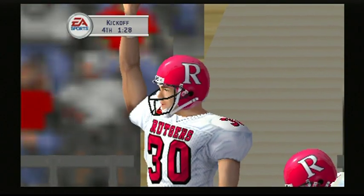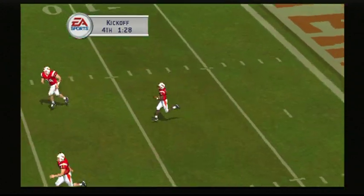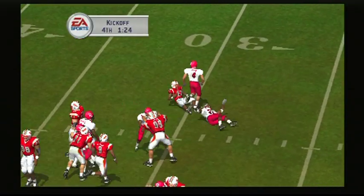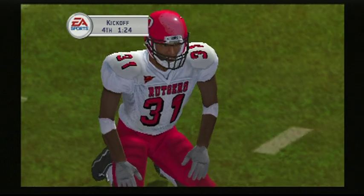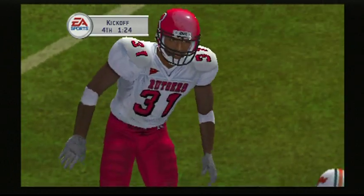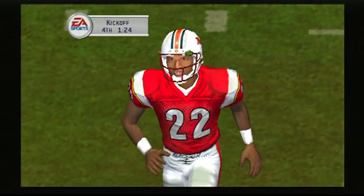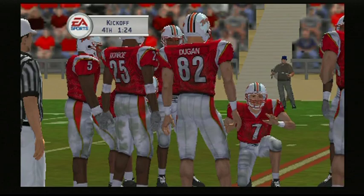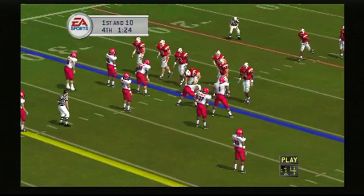Rutgers lines up for the kickoff. Kicks it off. Number 22 takes it at the 8. They'll get the ball here at the 31-yard line. First and 10.